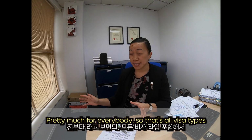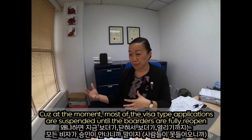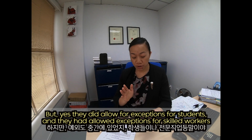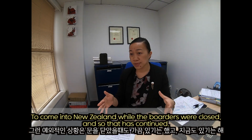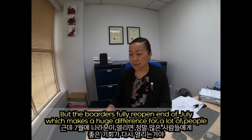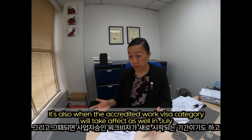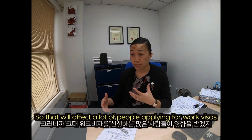That's all visa types, because at the moment, most of the visa type applications are suspended until the borders are fully reopened. But yes, they did allow exceptions for students, and they have allowed exceptions for skilled workers to come into New Zealand while the borders were closed. And that has continued. But the borders fully reopen end of July, which makes a huge difference for a lot of people. It's also when the accredited employer work visa category will take effect in July. So that will affect a lot of people applying for work visas.